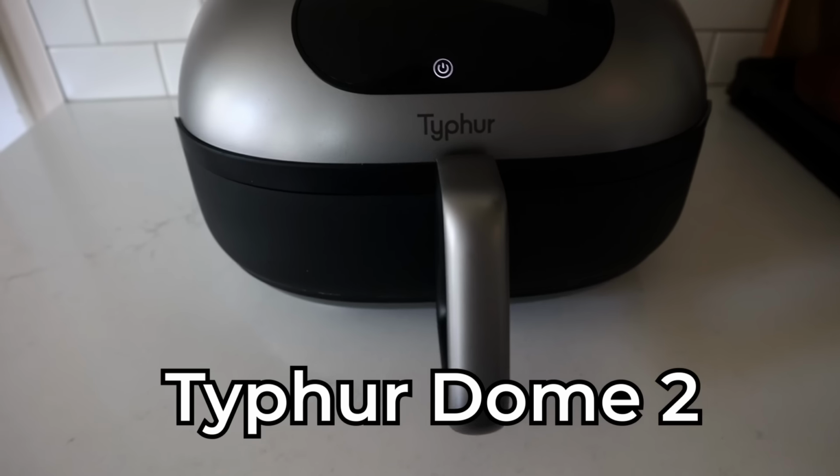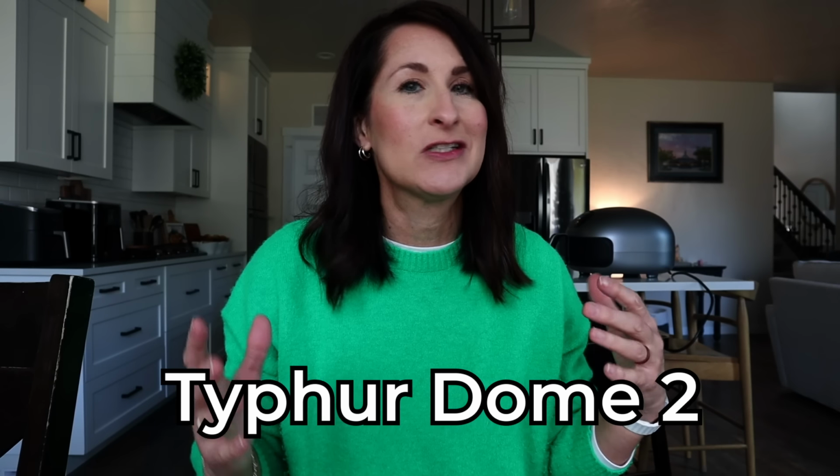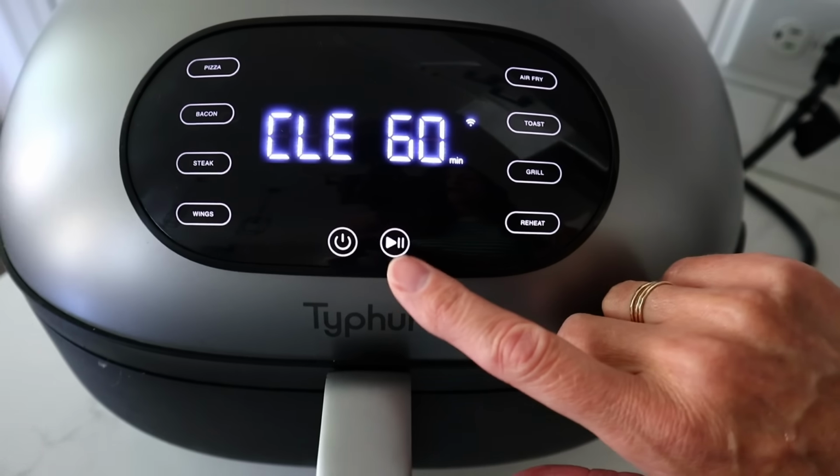The best one for big families. It does an awesome job at steak, getting a whole pizza. And I have to say, reheating pizzas, by far the best in the Typhur Dome 2 air fryer. This one is just best for big families, but really, even if you're cooking for 2 people, which I know a lot of you are only cooking for 1 or 2 and you do own this air fryer, this is a great one. The self-cleaning mode is just mind-blowing.